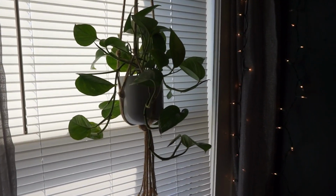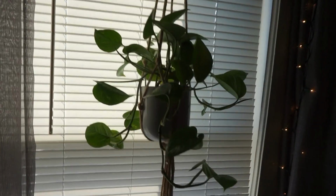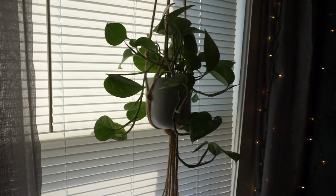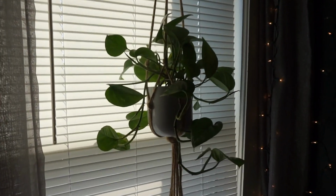This is the other window where I keep my golden pothos. Fun fact about this plant is that my mom gave me this plant. It was my first plant ever. That's why it's so small. I didn't even know how to take care of a freaking pothos. But she gave me 2 clippings of this plant, and when it grew roots, I was so excited, and that's what started my plant journey.